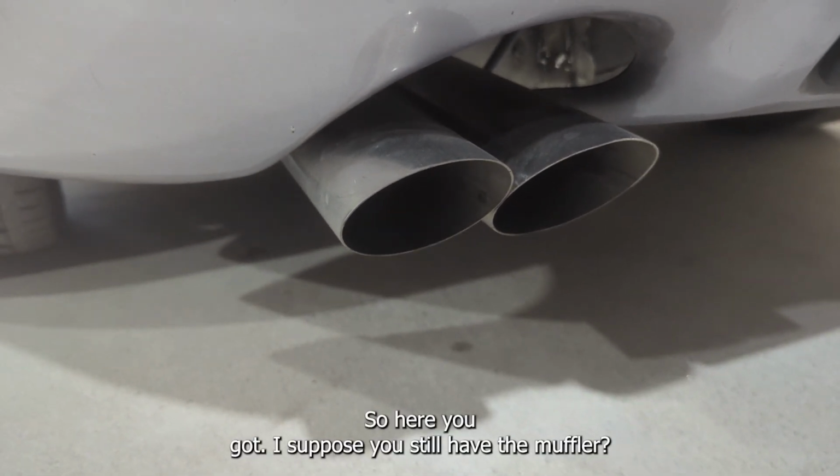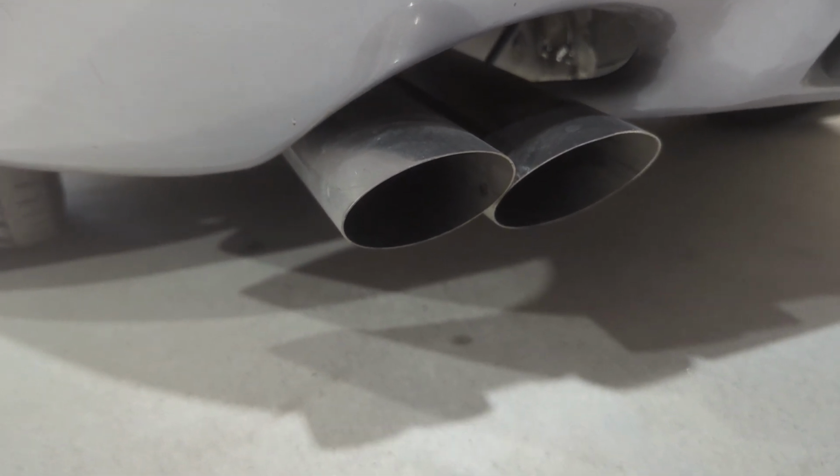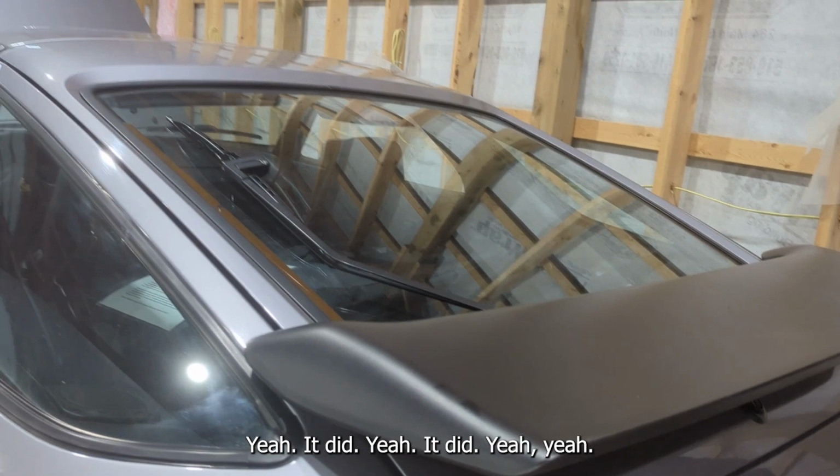I suppose you still have the muffler that came with the car. I have the muffler, but that was an aftermarket one as well. I think it was a MagnaFlow. That must have sounded good too. Yeah, it did.